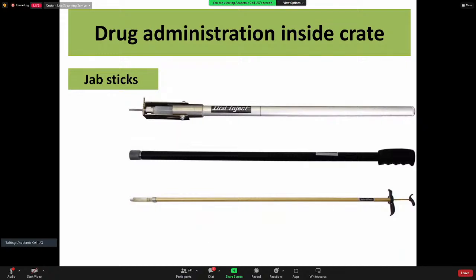Suppose, for example, a rhino being translocated from Kaziranga National Park to Manas National Park. Now, in between, somewhere the animal has become nervous or started disturbing. Then we have to give some sedative drugs. How will we give it? At that level, we cannot use a dart gun because it will be injurious. So in such a situation, we need a zap stick by which we can administer the sedative drug.